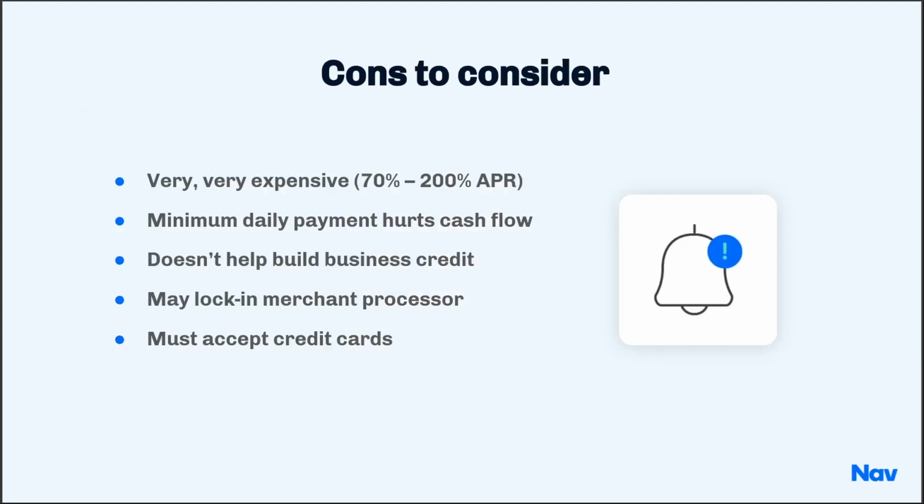Let's talk about the cons. Merchant cash advance is very, very expensive. You should expect to pay double digits to often triple digits in an APR because it's just super expensive.